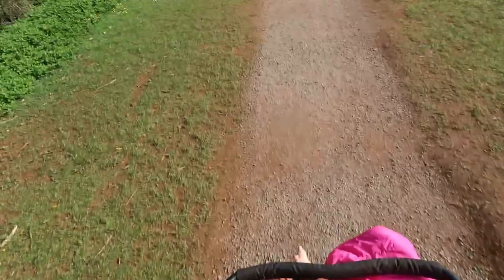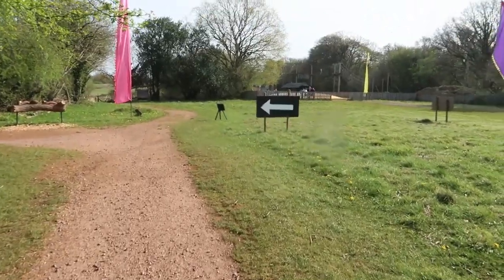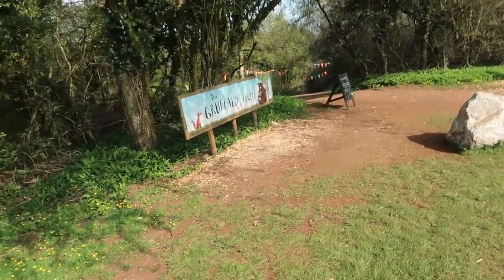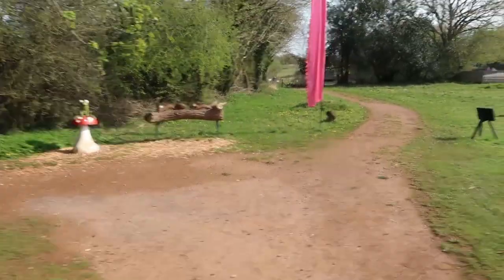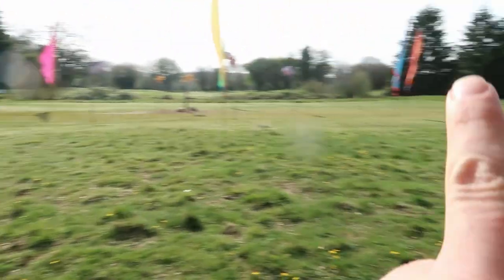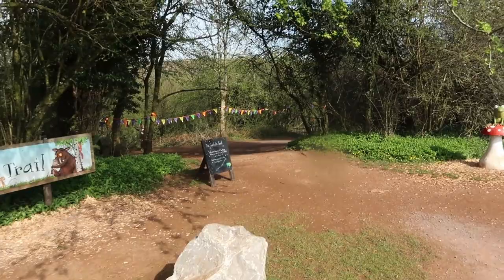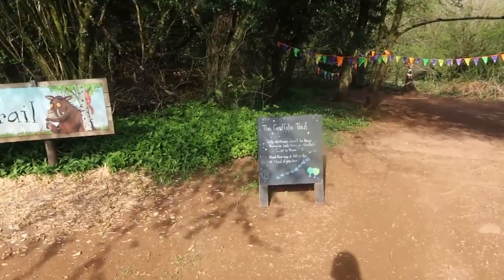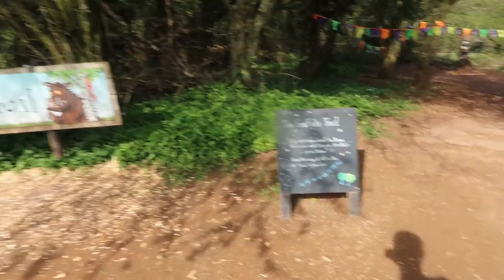Emma's crying again. Try and find the Gruffalo Trail. I think this is the last arrow pointing us onto the Gruffalo Trail. So this is the entrance. We sort of came in over there, went all the way down through the woods, back up here. And now we're onto the last bit, the Gruffalo Trail. It says, silly old mouse, doesn't he know there's no such thing as a Gruffalo? Or is there? Head this way to follow the trail if you dare.